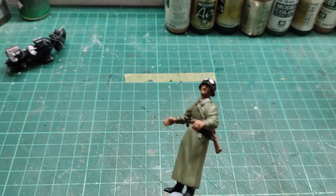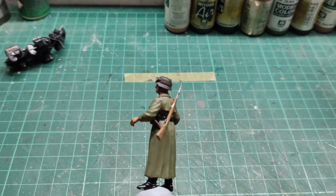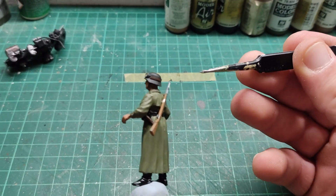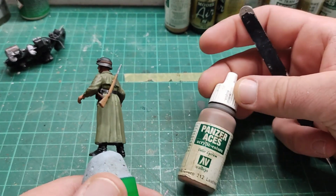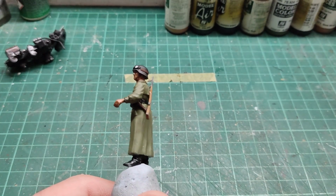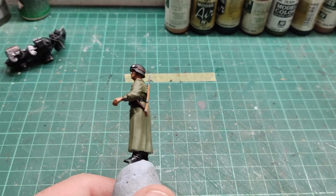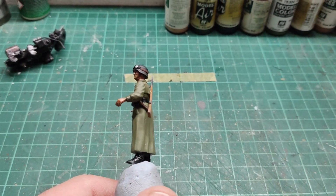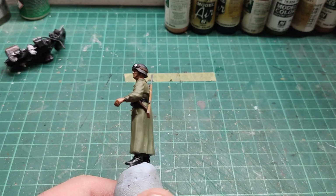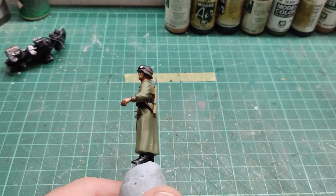And I then moved onto his helmet. For the strap on his helmet, leather base, leather belt, Vallejo 312. His helmet itself is, I forgot the name of the color. Give me a moment, guys. Not black. No. I am searching for it as we speak. Of course, and I am organized. What did you expect?